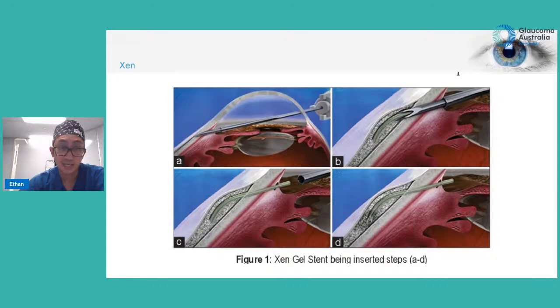And so that's just the same tube being injected. You can see that the needle passes into the angle there and then comes out underneath the conjunctiva, the skin of the eye. The tube is then injected into that space, and then the needle is withdrawn and the tube is left in place.